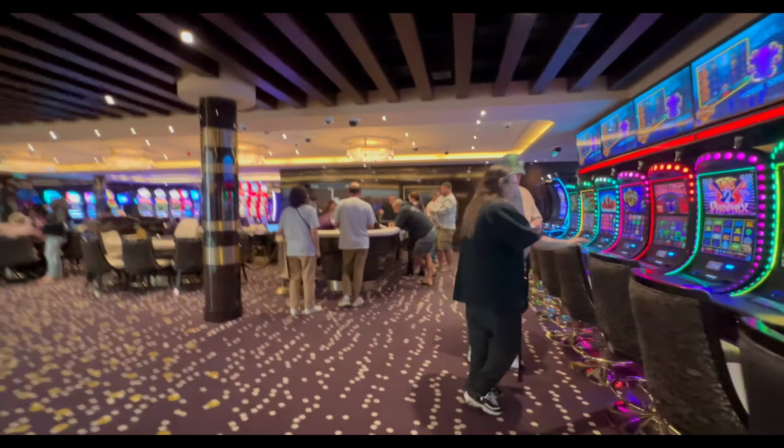And here is one of the best parts of this ship, in my opinion, Starbucks. This ship has a full-size Starbucks. Besides the fact that you look out the windows and you see the ocean, you would never know that this isn't a normal Starbucks. And of course, I had the Premium Plus package, so I had to use it, and I had to get another Starbucks.